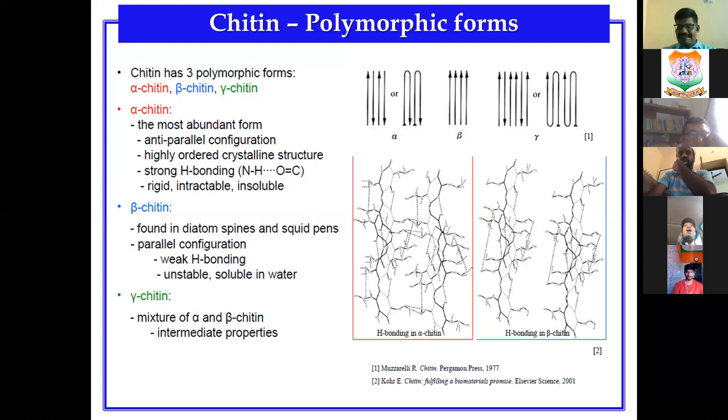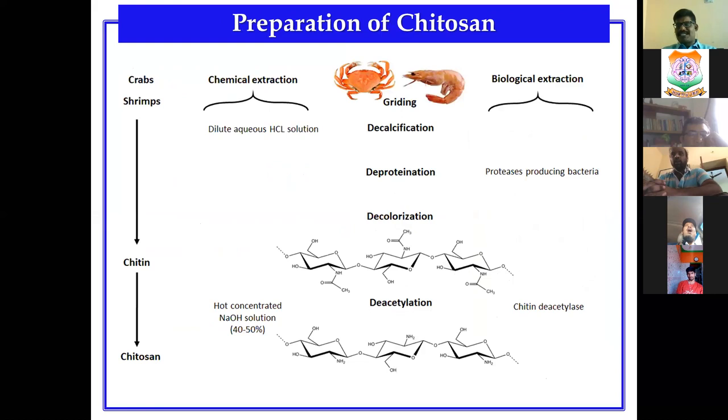From chitin, chitosan is prepared by a series of steps called decalcification, deproteination, decoloration, followed by deacetylation. This process can be carried out either by a chemical extraction process or by a biological extraction. The major source for the preparation of chitosan or chitin, now adopted worldwide, is crabs and shrimps. First, in the case of chemical extraction, crabs or shrimps are ground and powdered into a coarse form that is treated with a dilute aqueous hydrochloric acid solution to dissolve the calcium carbonate present on the shells, which is called the decalcification or demineralization step.